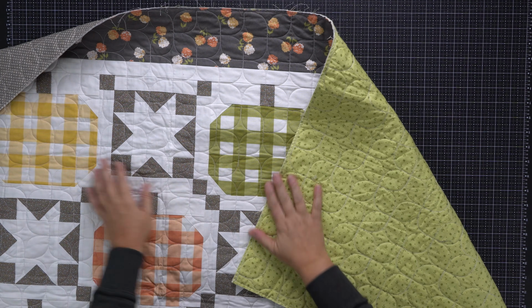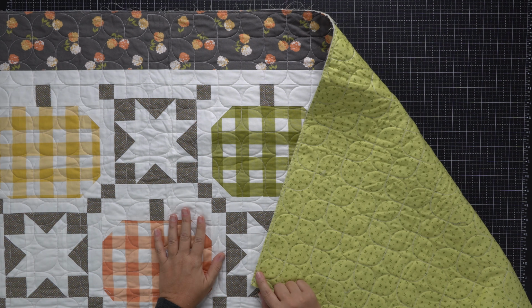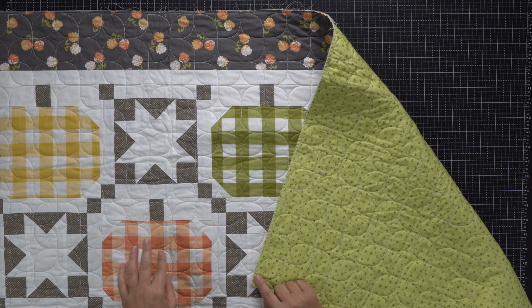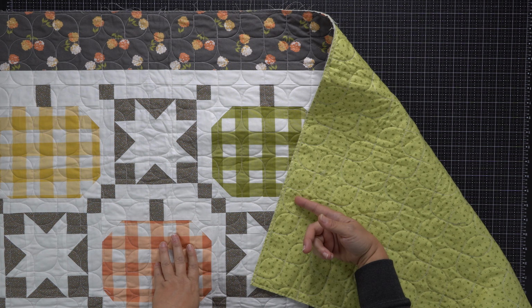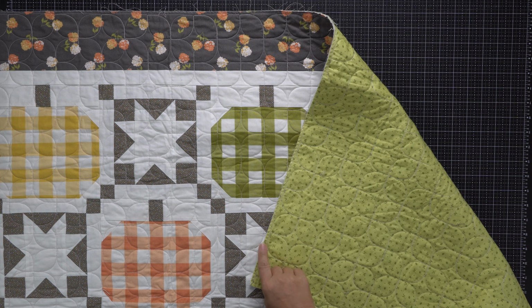And no binding as of yet. One thing that I've been wanting to try is fussy cutting the check fabric and using it for a binding. It's going to be a little bit fussy to do, but I think it could make a really cool binding. So this would be a great quilt to try that out on. I might just need to do that because I think that would be really neat. I'm going to have to add this to my works in progress video along with all of the other bindingless quilts that you all see when I share those videos.